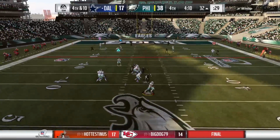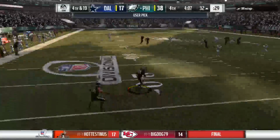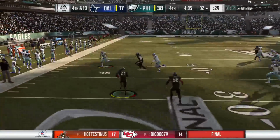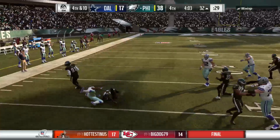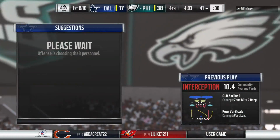He's back to throw. And his pass is intercepted for the 4th time today. Picked off by Ronald Darby. And he will take this all the way up past the 40-yard line.